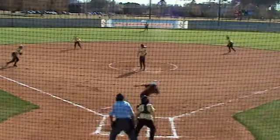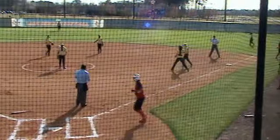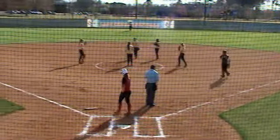Here's the pitch to Moore, a 2-hopper to short, fire over to first in time to get Haley Moore. That's now 2 outs here in the bottom of the first.